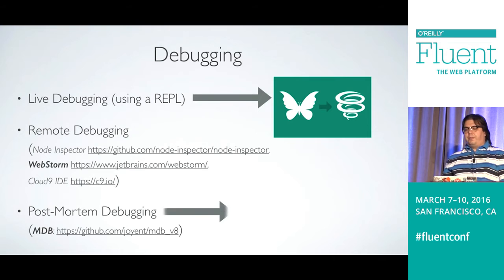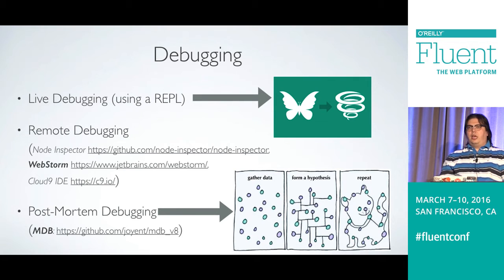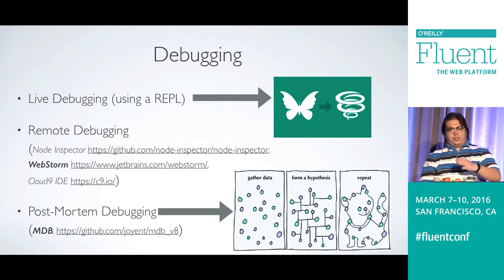And on the other hand, post-mortem debugging is like making an autopsy. The patient is already dead, basically, and you are just bisecting to find out what has happened for the crash of the system.